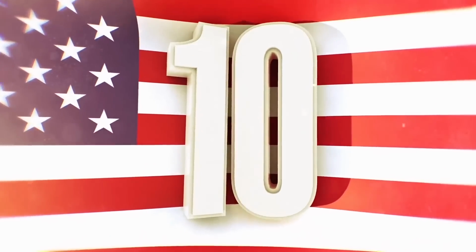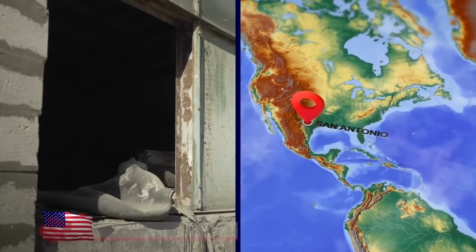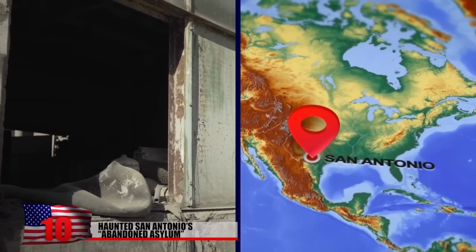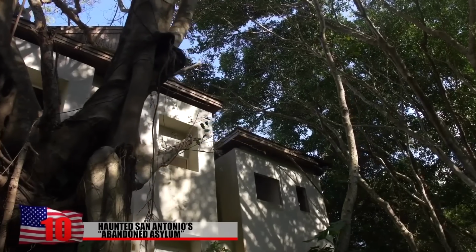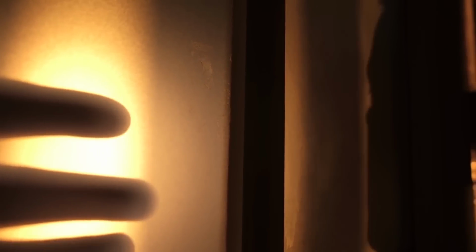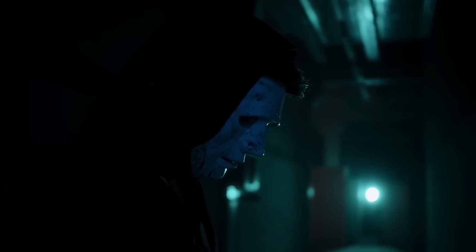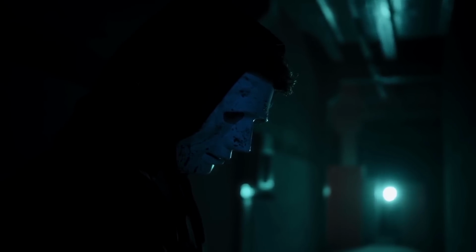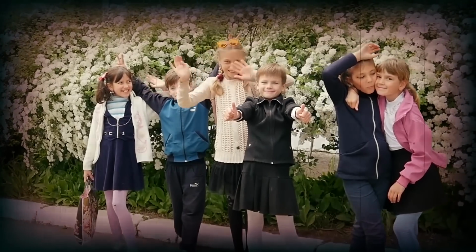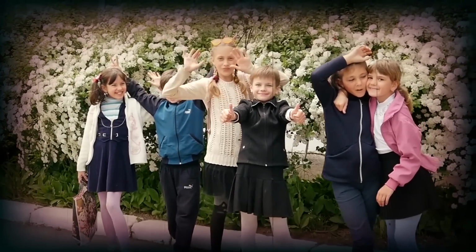Number 10. Haunted San Antonio's Abandoned Asylum. In San Antonio, there is an abandoned asylum shrouded in mystery and rumor. The creepy and dilapidated buildings inspired wild stories, including rumors that doctors at the insane asylum went crazy and massacred some of the patients. But unfortunately for all you horror fans out there, these rumors are not actually true, and the supposed abandoned asylum was actually an old juvenile home for kids.